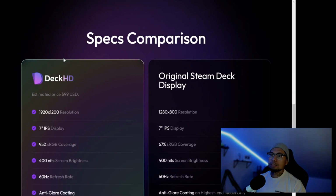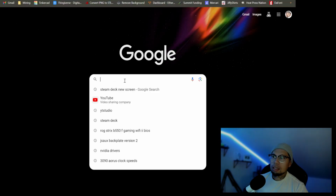So let's go right here. Specs comparison. It's $100. Obviously, you got more pixels per square inch. Same screen size, 95% sRGB, which is only 67% with the Steam Deck, 400 nits. So I like that they kept the same brightness because the Steam Deck nits is brighter than the ROG nits, I believe. Let's actually just pull that up right now. ROG Ally.